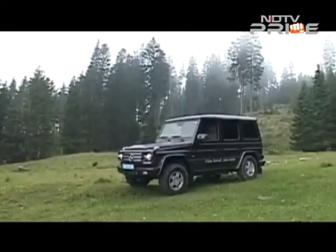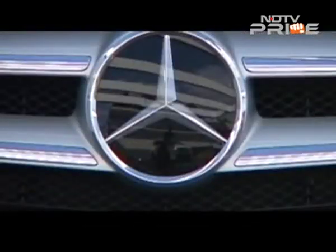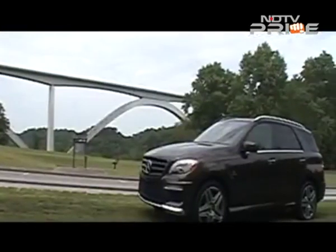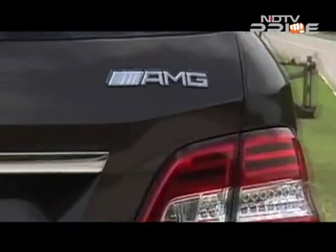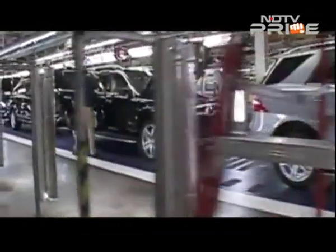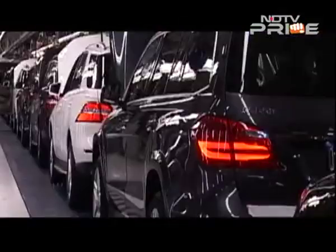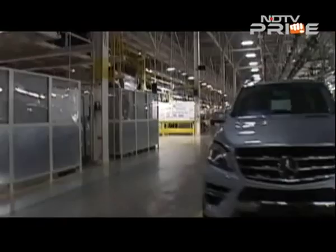And we've showed you the mighty GL550, the grand old G500. We scooped the GLA and also had the G63 AMG. So, when you add AMG to any of these cars, it automatically means a potent engine and some superb performance that goes with the territory.